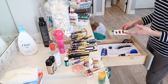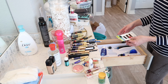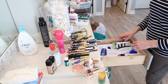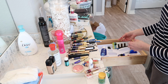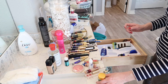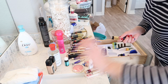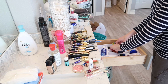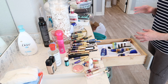For my bobby pins, I just keep them on the card. I don't need another container to put somewhere. I just keep them on the card because it's thin. I can slip it in here and I don't have to worry about opening a container or sticking it in a little holder. That's just too much for me. The less that I have to do, the better, because if there start to become so many steps to things, you're not even gonna wanna do them. It needs to make sense and it needs to be functional.